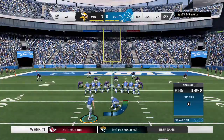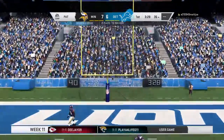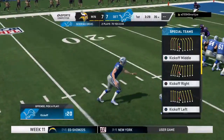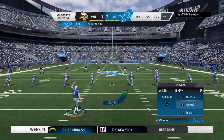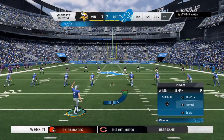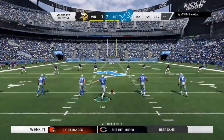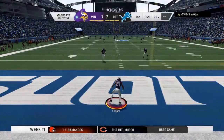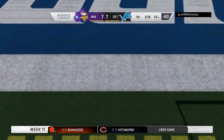When he gets a seam and just gets through it, how about the explosiveness, the burst to get there to begin with, and then once he's in full gallop, good luck trying to track him down. And those plays so demoralizing for the defense. Absolutely, because you've done so much work trying to keep people in front of you. When they're past you and behind you, that's a tough one to swallow. Each team's had it. Each team has scored. 7-7 here as the kick's away.